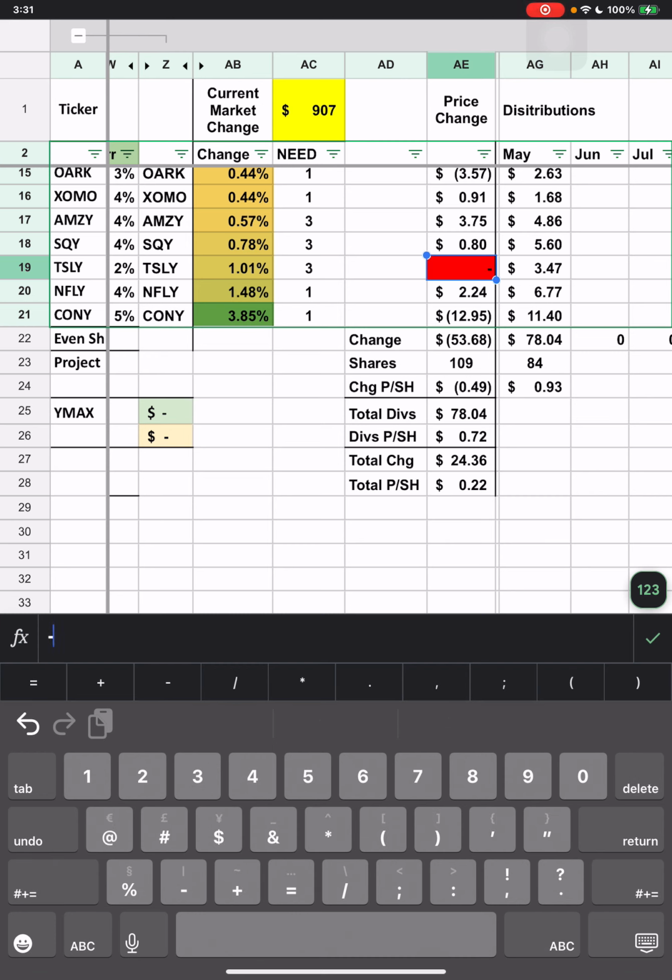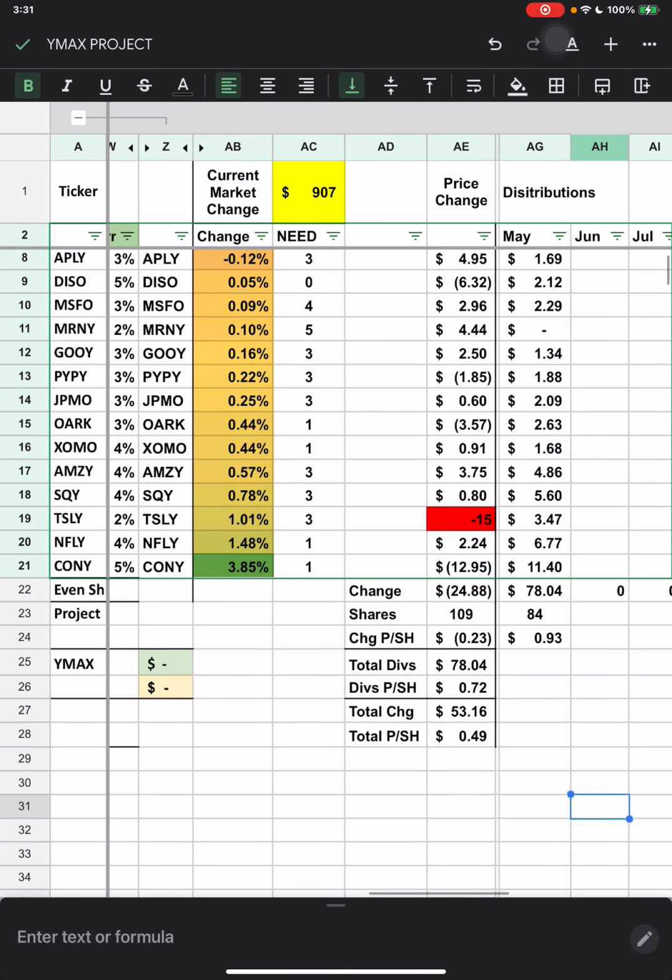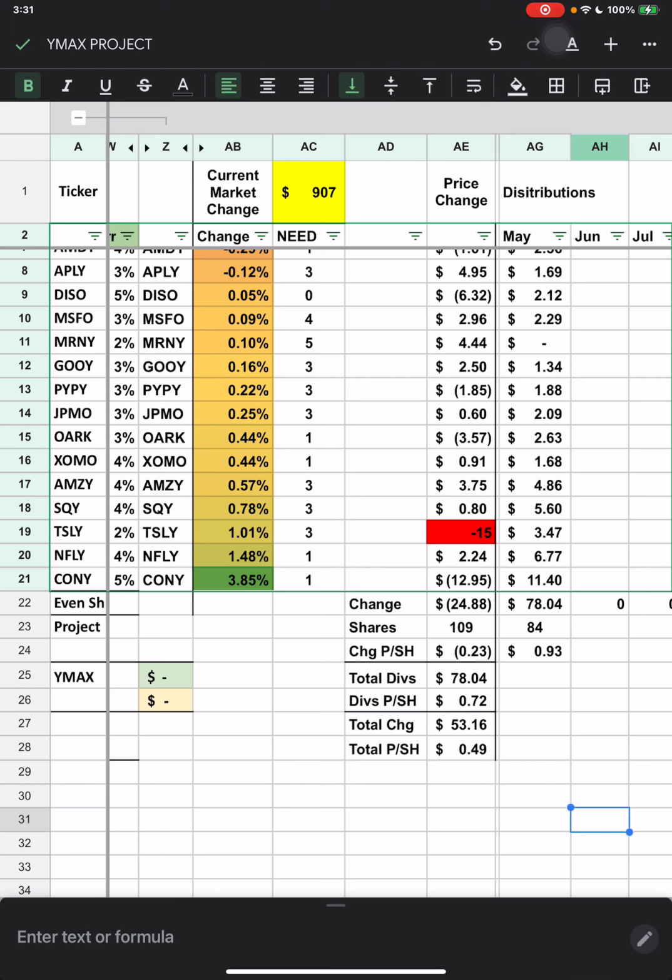Let's say I've lost $15 here. I don't know if that's true or not, but let's say I did lose $15 on Tesla. Then it shows here my overall portfolio has gone down $25 based on the actual stock prices. And I had 109 shares, so that means I went down 23 cents a share.